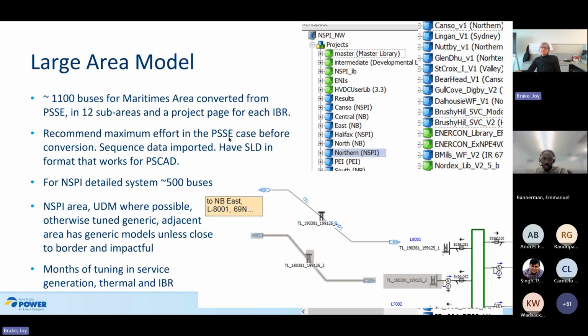The Nova Scotia Power part of this is about 500 buses, and that's where we have very detailed models for these studies that we're doing in Nova Scotia. So user-defined models where possible. Otherwise, we tune generic models. And then in the adjacent area outside the Nova Scotia area, we use generic models, basically imported from the PSSE.